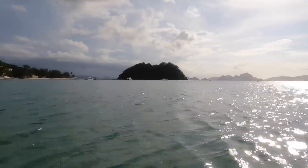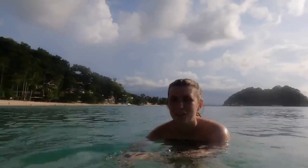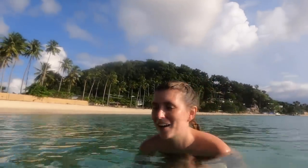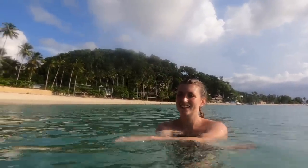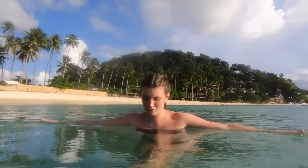So nice. We wanted to come into the sea in the Philippines for the longest time. And we just couldn't because there was coral everywhere and it just wasn't swimmable. Now this, oh, it's heaven. When we were in Mobol, because it rained so much, the sea wasn't as nice, but it's nice here now.